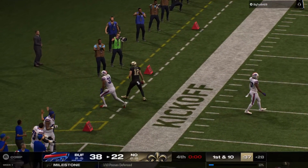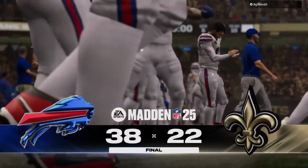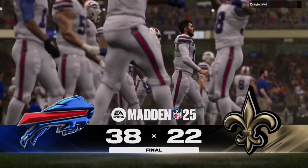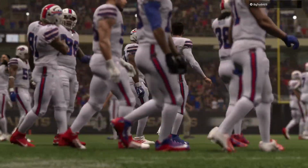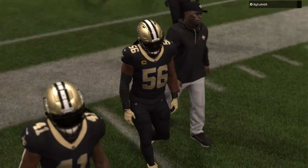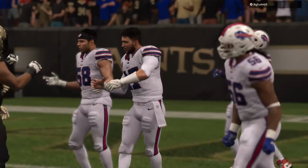And he's going to go out of bounds with no time remaining on the clock. This game is over. So a road win here for the Bills. They move to 1-0, getting the victory to begin the new campaign.